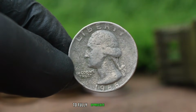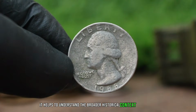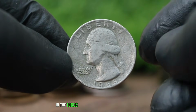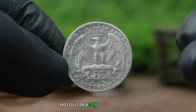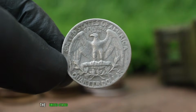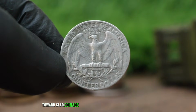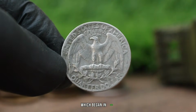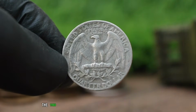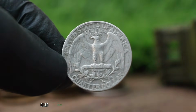To fully appreciate this coin, it helps to understand the broader historical context of quarters in the 1960s. This was a decade marked by change and evolution in coin production techniques. The United States Mint was transitioning away from silver coinage toward clad coinage, copper nickel layers bonded around a core, which began in 1965. The 1966 quarters were among the first to be struck in this new clad composition.